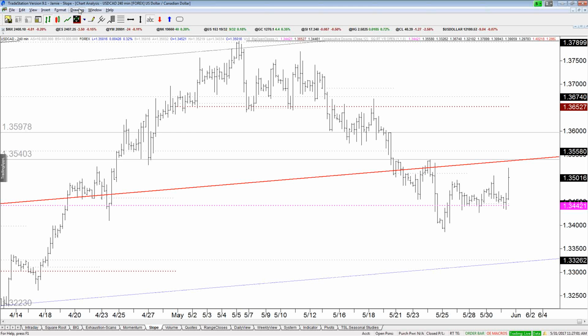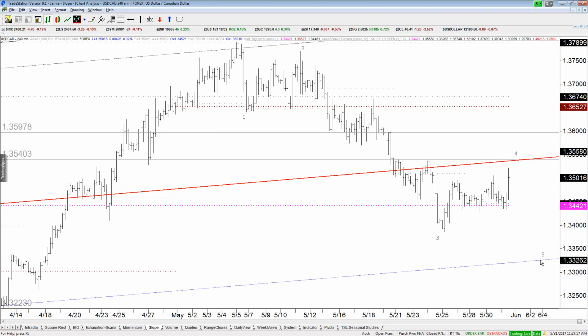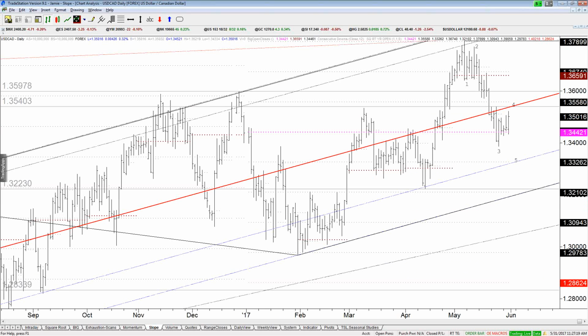All right. I'll throw those in there. I just don't like to have labels all over my charts. I just like to have the lines. Wave 5 might be going for 33.25 or so. You have a square root level down there, and also the next parallel. 3, 4, 5. So I'm looking to sell 35.40.